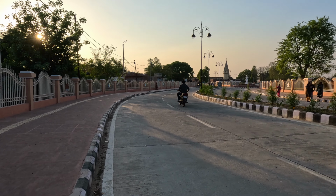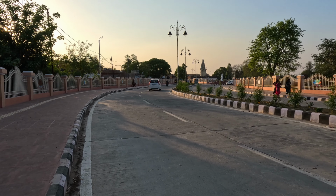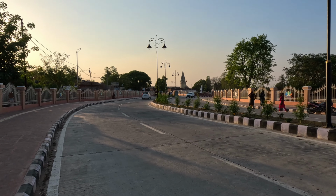And hopefully this road should take us to Naya Ghat. If there is some problem in between, we'll have to stop there and turn back. But let's see what is the status.